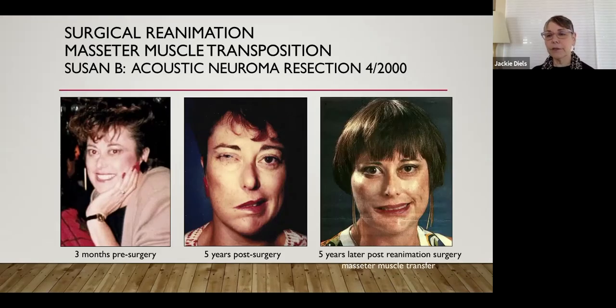And this is one of many reanimation techniques that are available right now. So she looked much better. This is interesting. You can see a little line on this picture here. Her local town did a newspaper story on her and her recovery. And this was a clipping from her newspaper that she sent me, which was, I think, really great.